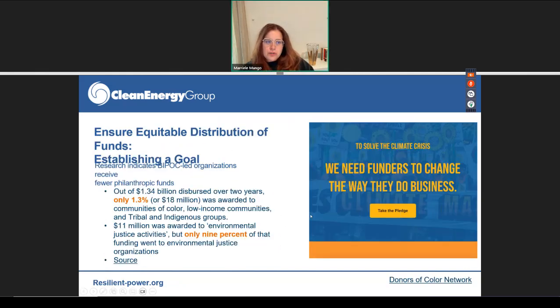So, ensuring equitable distribution of funds, establishing a goal. In 2020, Clean Energy Group really dove into the metrics and the statistics of who's being awarded technical assistance, how the Technical Assistance Fund is serving folks, where projects are being developed, and where they are not. And pairing that with the research really indicated that we needed and wanted to establish a goal for the funds.